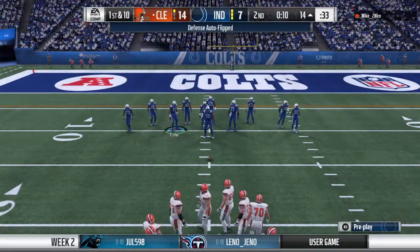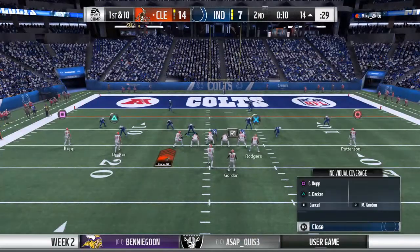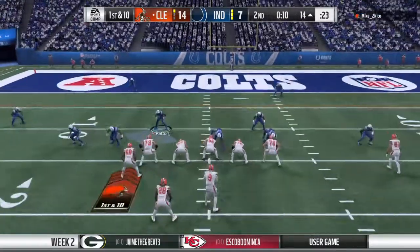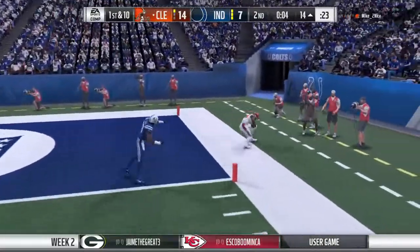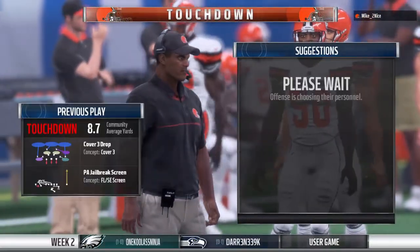Now the offense lining up 1st and 10. And the D-line pinching together, must be expecting the run. Mariota on 1st down. Quick hitch, complete. It's Patterson. And he'll take it into the end zone for a Browns touchdown.